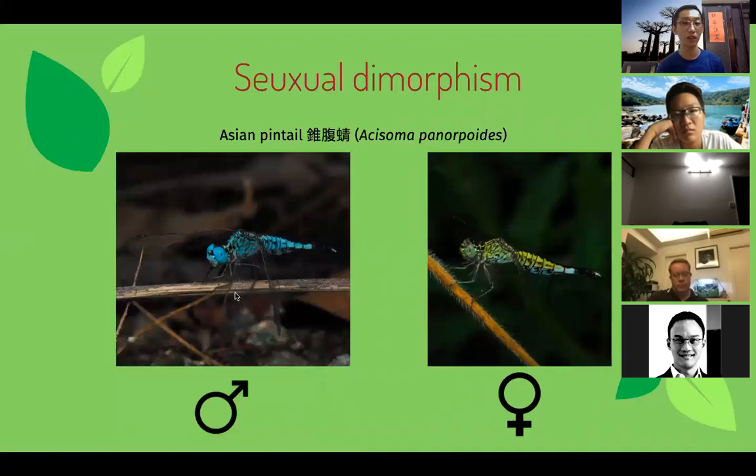People speculate that maybe the bright colors help to attract females for mating. But to be honest, up to this stage, I don't really know why males have this very, very blue color. Maybe because insects look at a different color spectrum than us. So maybe to us, some species look similar, but for female or male, it helps them distinguish which one's a male, which one's a female.